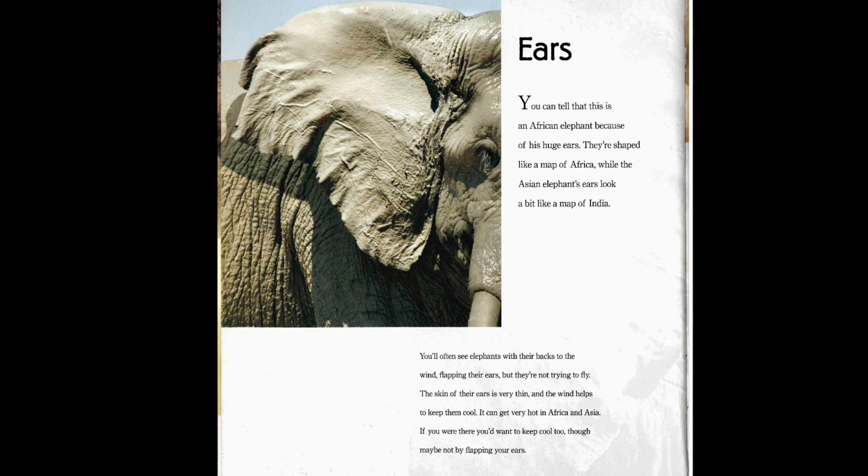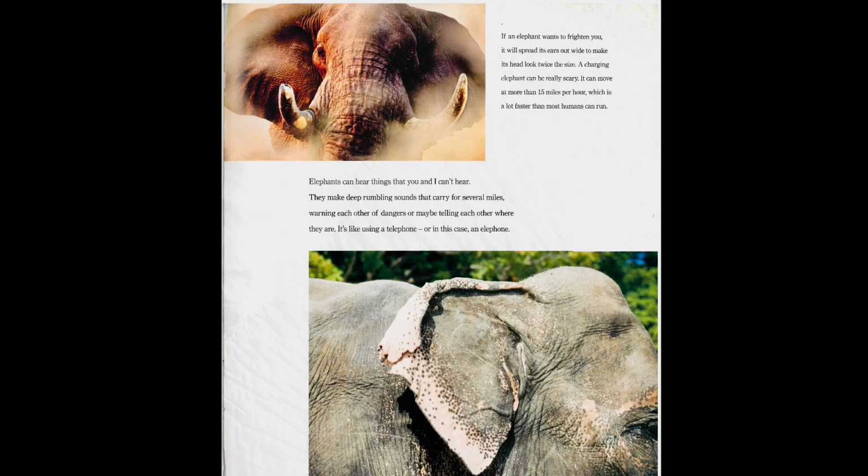Ears. You can tell that this is an African elephant because of its huge ears. They're shaped like the map of Africa, while the Asian elephant's ears look a bit like a map of India. You'll often see elephants with their backs to the wind flapping their ears, but they're not trying to fly. The skin of their ears is very thin and the wind helps to keep them cool. It can get very hot in Africa and Asia. If you were there, you'd want to keep cool too, though maybe not by flapping your ears.